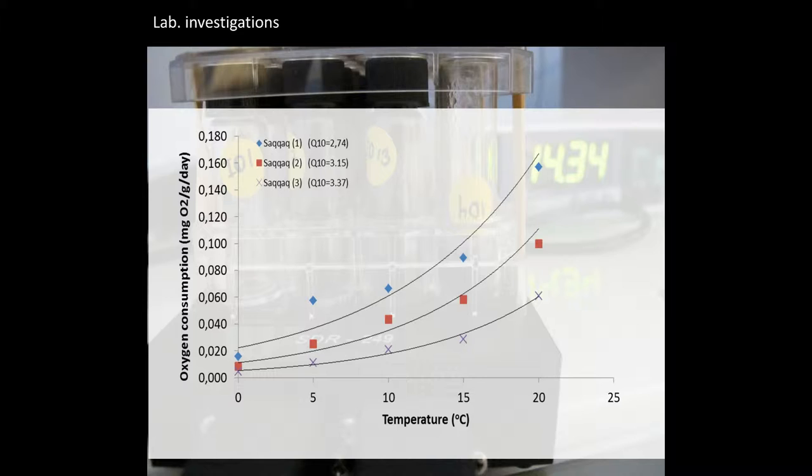Then we also did some different measurements. We measured the vulnerability of the different archaeological materials, focusing on wood, bone, and also the soil material, looking at how changes in temperature or soil moisture affect the decay rate. And here you see the temperature dependency of the decay of wooden artifacts. There's an exponential relationship between temperature and decay. Whenever the temperature increases by just 1 degree, the decay will increase by 10 to 30%. So it's really vulnerable to changes in temperature, and the more the temperature changes, the faster it will decay and the faster it will be lost.